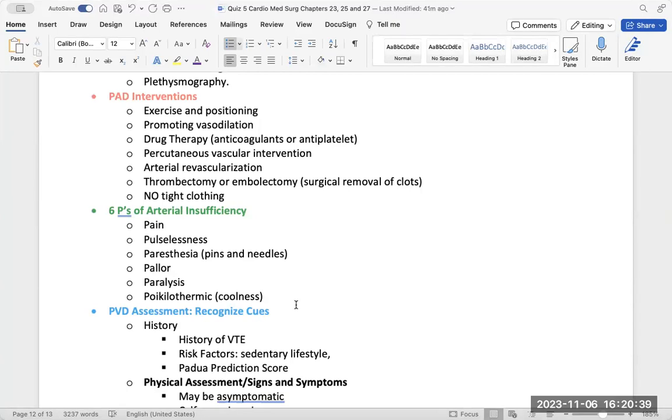We might have something called arterial revascularization, which is basically when we open up the arteries to try to help them perfuse. We might have a thrombectomy or an embolectomy, which is a removal of clots, and that's because if the arteries, like I said, aren't working properly, there's an increased risk for clots. And no tight clothing. That is so important. Out of all of these, I would remember exercise and constant repositioning. We want to promote vasodilation, okay? And we want them to have anticoagulants or antiplatelets, and no tight clothing, because one, that can increase the risk of clots, and two, it's going to cut off the circulation even more, increasing the problems with PAD.